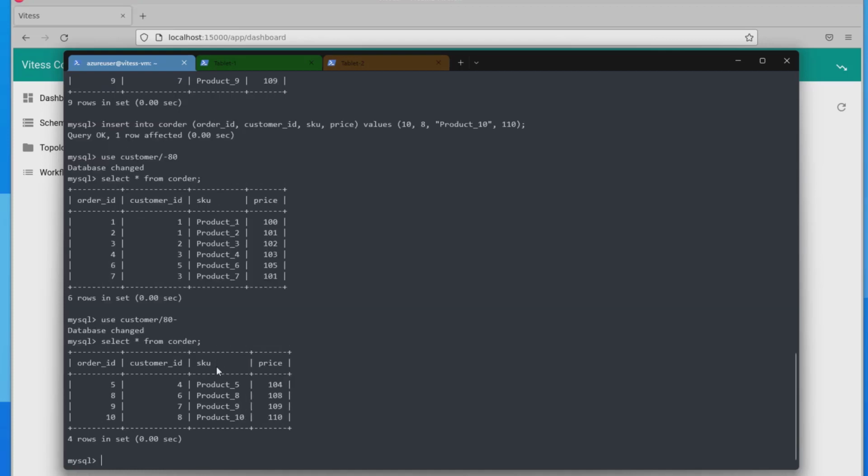So this is how Vitess can move the records that are pertinent to the right tablet or the right shard, so that when your application is trying to insert records based on a particular partitioning key, those would be propagating to that tablet. Similarly, you can also perform cross-join queries, etc.